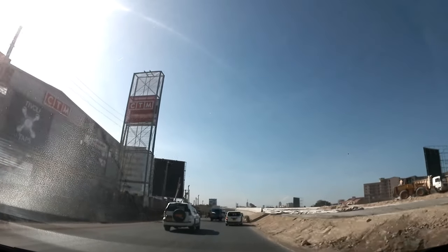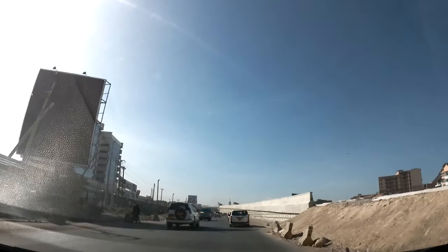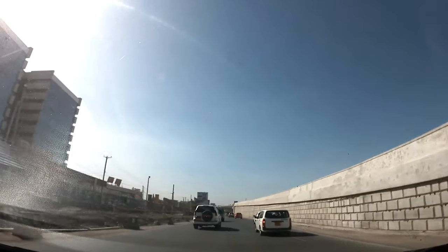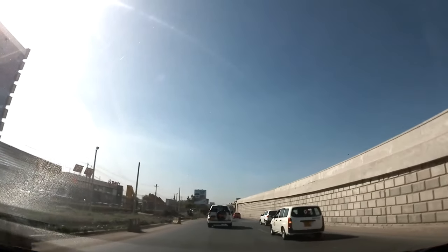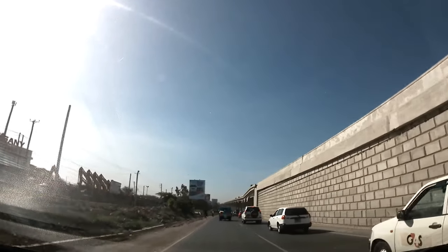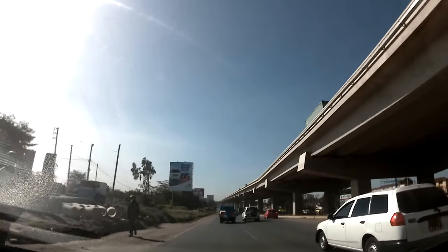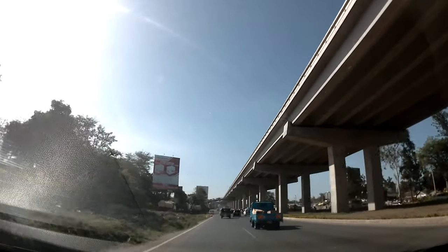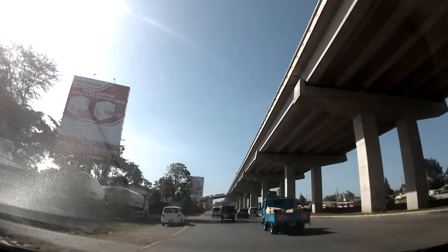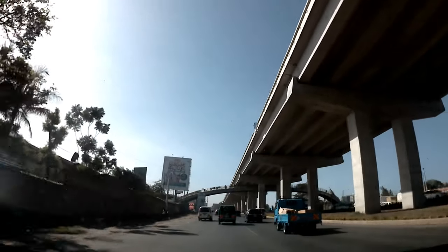So guys, from this Southern Bypass Interchange to Westlands, Nairobi, the Nairobi Expressway project will be an elevated highway. As you can see at this section, there's not so much going on. It looks like the project is done. They're just doing a few final touches and some beautification.